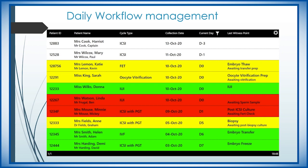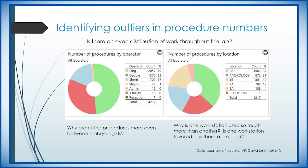So it's a nice screen to look at, and we just have this monitor up in our lab that any embryologist can look at any time, and it's refreshed every few minutes, so you're able to see what needs to be done, what's been done, and what's in the middle of being done. So I really like having that little check-off sheet that's automatically taken care of in the laboratory.